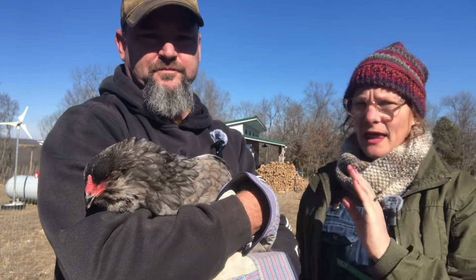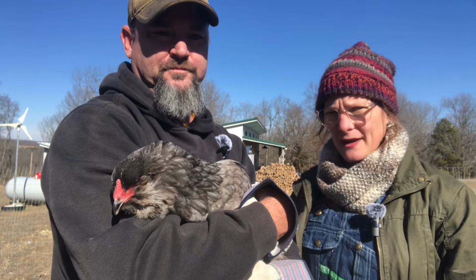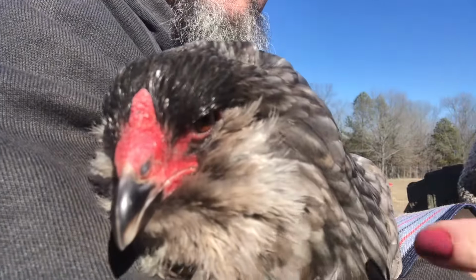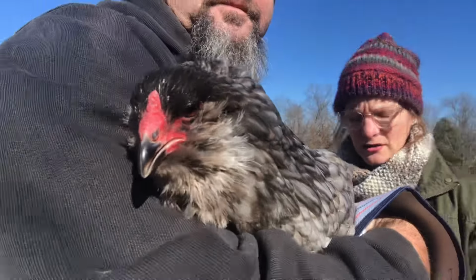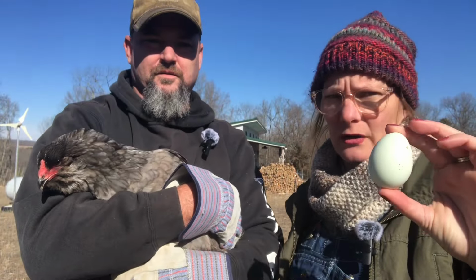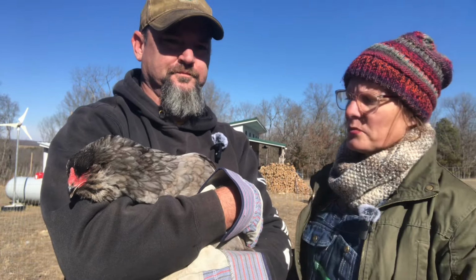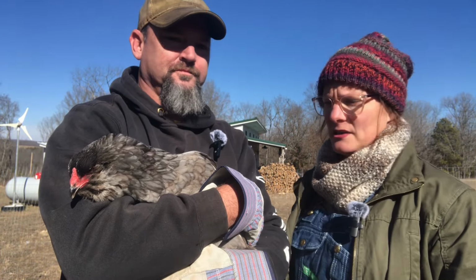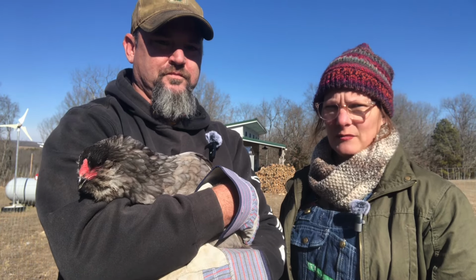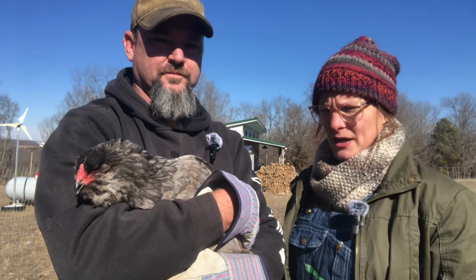All right, so our next breed. This one is a lavender Americana. It's a little dark for a lavender Americana. That happens sometimes. You can tell it has really puffy cheeks right here. These are going to lay like robin's egg blue colored eggs. This breed is a little bit more flighty. That just means they're kind of nervous. I don't know that I'd suggest them for a first time chicken raiser.